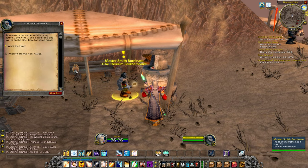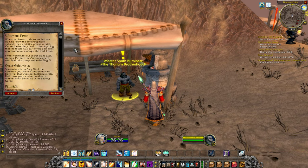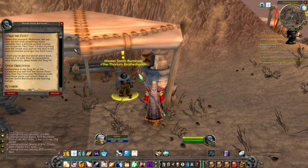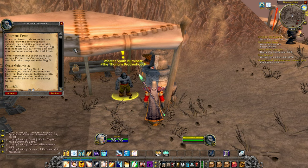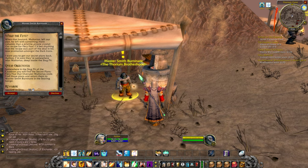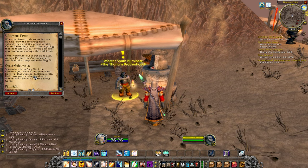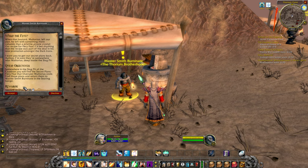Let's take a look at his quest. When that bastard Meltorius left our clan, he left with something more valuable than a pristine arcane crystal, our recipe for fiery flux. I'd bet anything that the recipe was part of the deal in his new promotion amongst the Dark Irons. I want you to get our secret plans back. I'm sure they're somewhere near Meltorius, deep inside the slag pit. Somewhere in the slag pit of the cauldron, you will find the secret plans. Fiery Flux, that overseer Meltorius stole. Find the plans and return them.